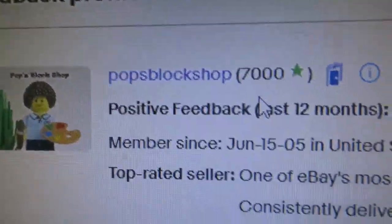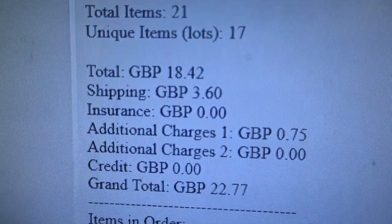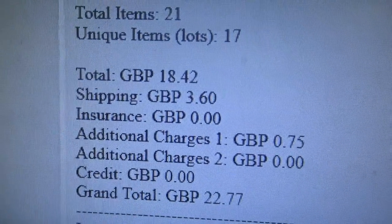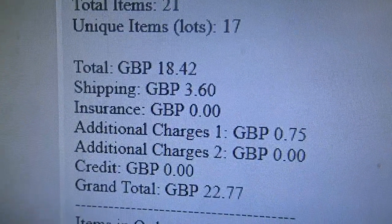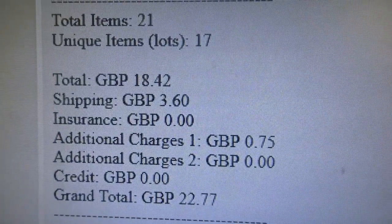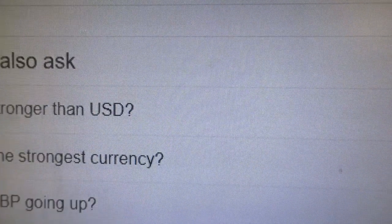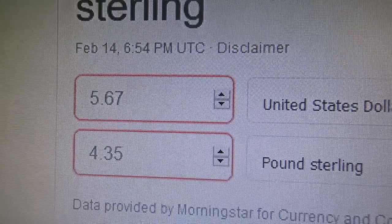So if you watch my latest Ask Pops video number 2, I talked about international buying in the UK. It seemed like the lowest shipping cost around. So here's an example. I have an order that's just over $20 US, and they're charging this for shipping, and it ends up being $5.67 US.